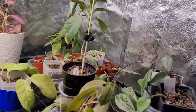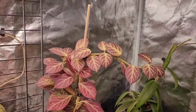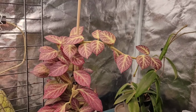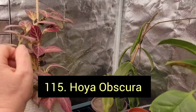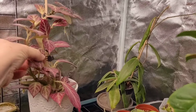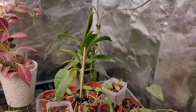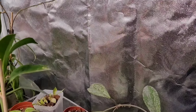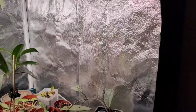Okay, top shelf. We're almost done, people. In the back is my most beautiful sun-stressed Hoya, and that is my Hoya obscura. I've also taken many cuttings off of this. So other than the fact that it's got dirty leaves, it looks pretty nice. Over in the corner here, let's see, I forget what this is. What is this?